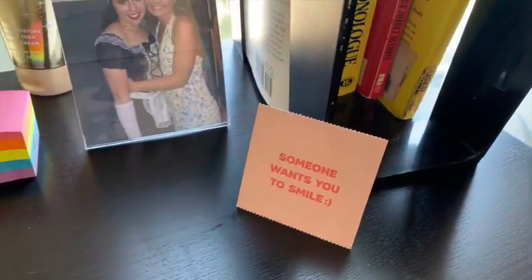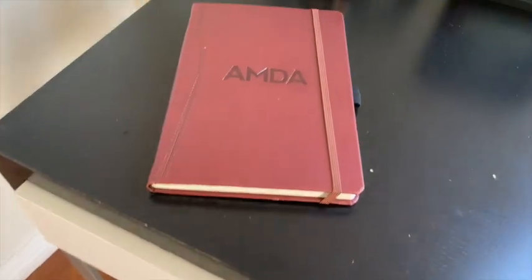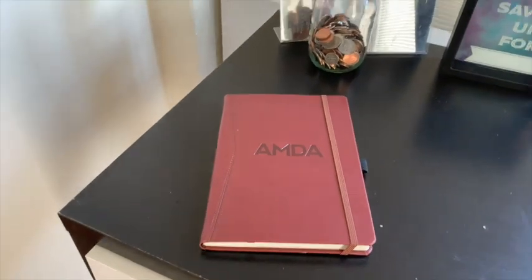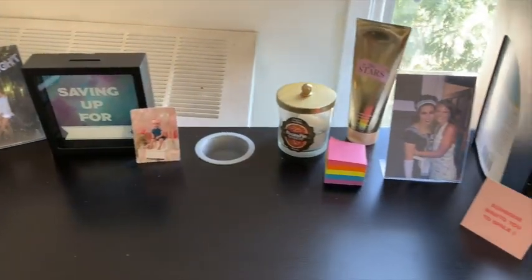Someone wants to see you smile. Some of my books that I've read. Again, here you can see where it's been loved and shipped. This is my YouTube planning book. It says AMDA, which is the school I went to. I got it when I graduated, so I thought, why not devote that book to my YouTube ideas?